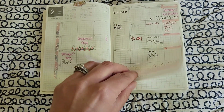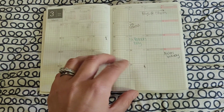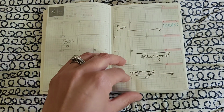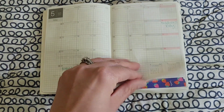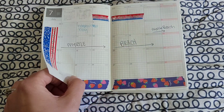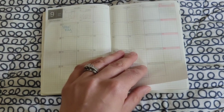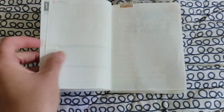And basically I'm just using it as you would expect someone to use one. Obviously March didn't get filled in too well because I lost it, and same with most of April. And I do a little bit of pre-planning in here, as you can see. So that's that.